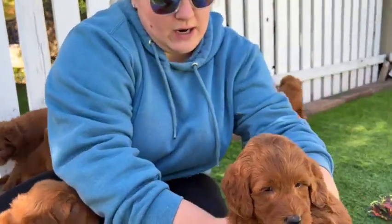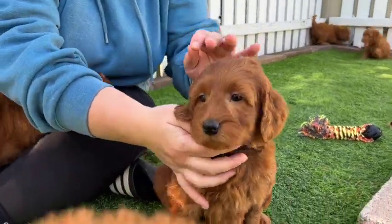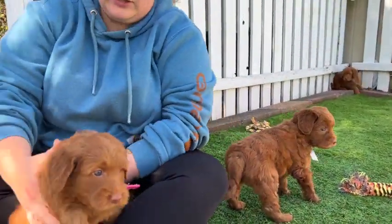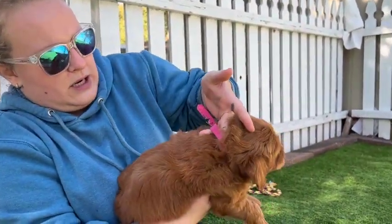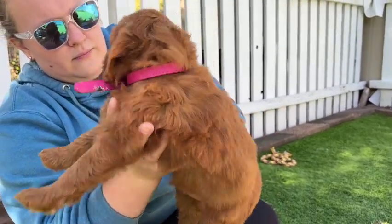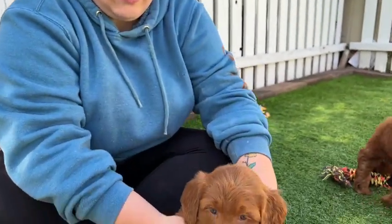All right, and here is Brown Band Girl. Here's her little cute body, fleece coat. Brown Band Girl. All right, next I'll do this little girl because she's on my lap. This is Miss Pink Band Girl. Pink Band Girl here has the beautiful apricot fleece coat. And she will have a liver nose and liver eyes. And this is Miss Pink Band Girl.